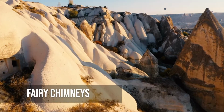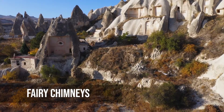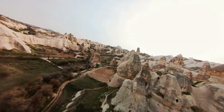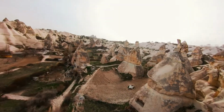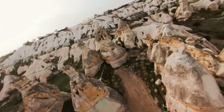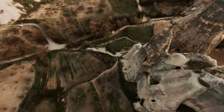The rock formations that have made Cappadocia one of Turkey's most popular destinations came about due to a geological process that began millions of years ago. Ancient volcanic eruptions covered the region in thick ash, which then solidified into a soft rock called tuff. When erosion did its work, only the hardest elements were left behind to form the fairy chimneys that can be seen today, rising as much as 40 meters upwards.